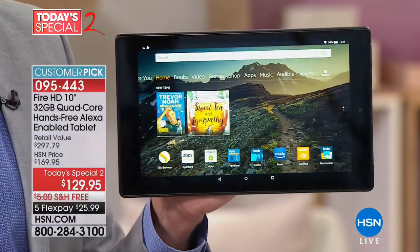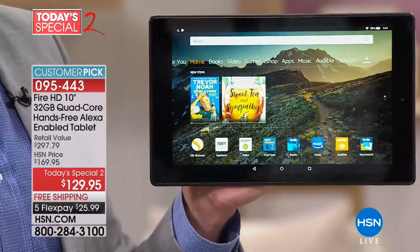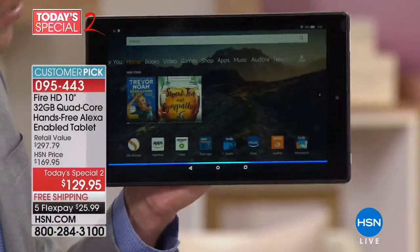But what I love about it is if you're not a tablet expert, now it's as easy as talking to your tablet to control anything. So for example, Alexa, open Facebook.